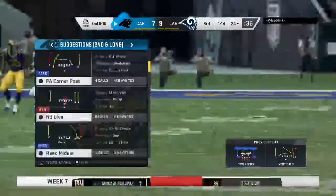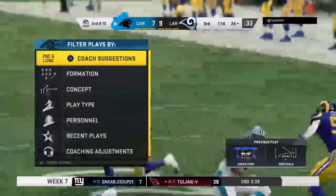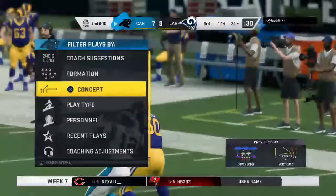And now a throw on first down there, but it's incomplete. He was trying to go back to Moore there, and that'll bring up 2nd down.